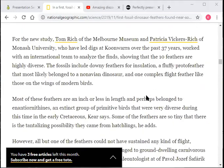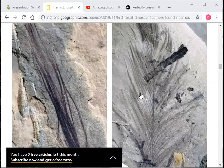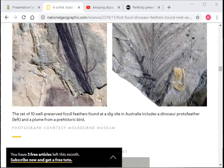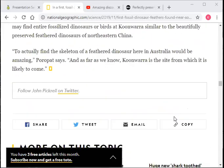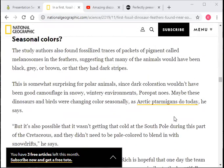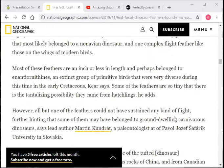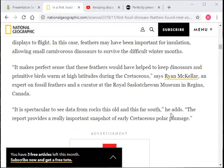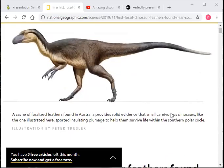I'm trying to see if it has more pictures for you. Oh, there we go. So there's another fossilized picture of the feather. And then that's the one that I put on our presentation. But they found more than 10 of them, which I think is just amazing. So take a little bit more time to kind of maybe look at this article for a second. I'll give everybody like 2 minutes, but I'm going to zoom it back up to where the top is so when we actually see what he looks like.